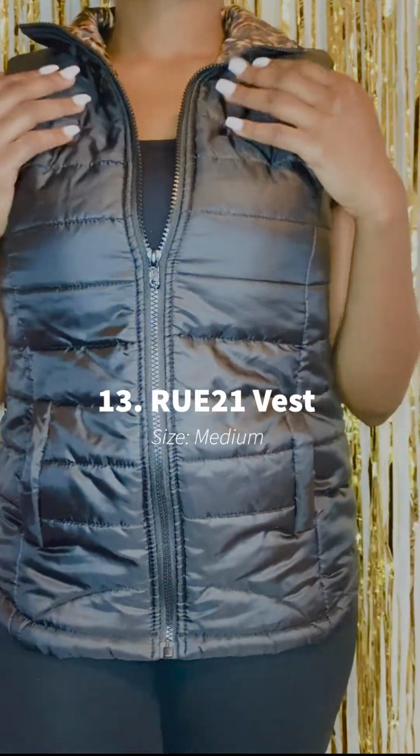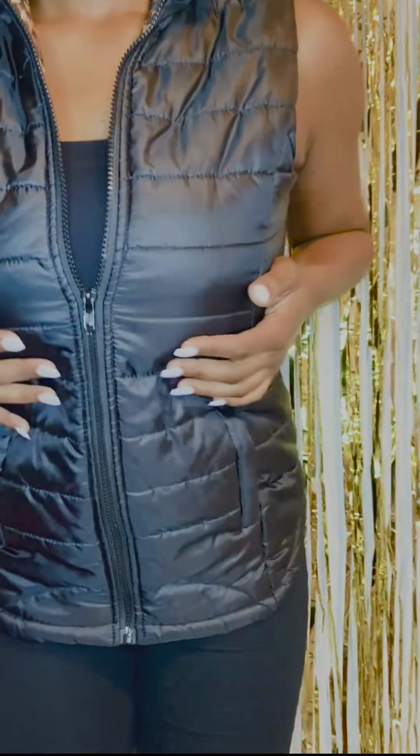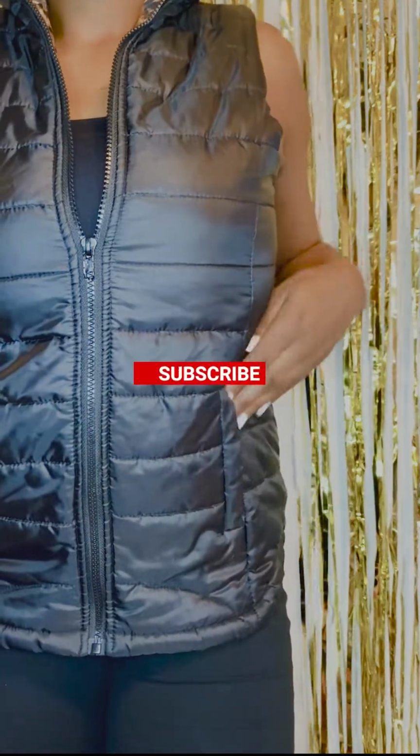At number 13, we have this Rue 21 vest in a size medium. It's kind of like a puffer coat, but in vest form. I never really had anything like it, and I really like it.